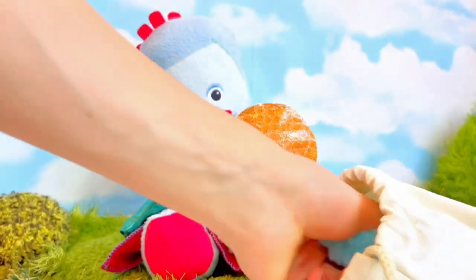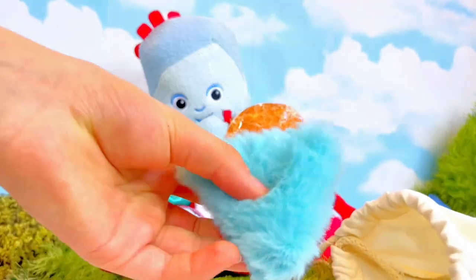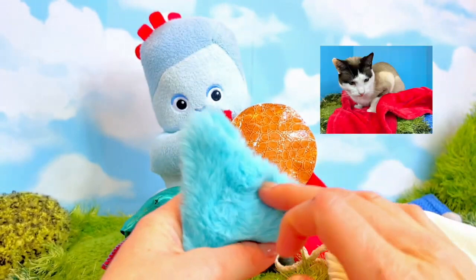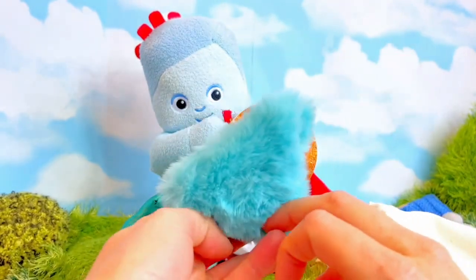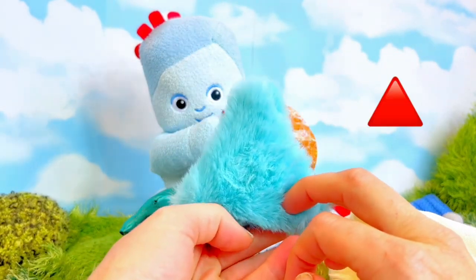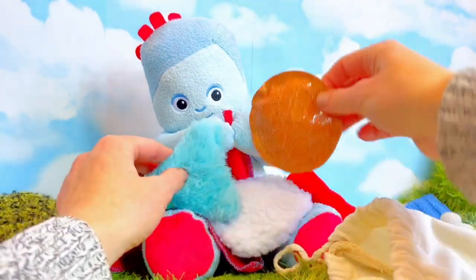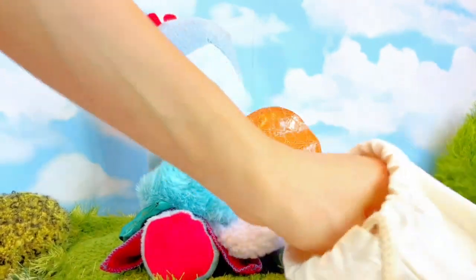Fluffy. Oh, we've got another fluffy. And beads on the inside. Oh, it's very fluffy. Kind of like a kitty. Oh, it's the softest one. And what shape is it? Triangle. And what color is it? Blue. Good. All right. Oh, I like that one. Reminds me of a pillow.